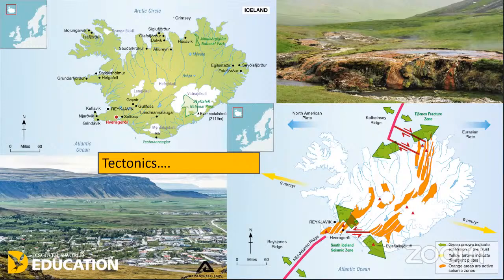Geothermal activity characterises this part of southern Iceland, as steam and hot water, as you can see from the top right, escapes the surface along cracks and fissures in the surface rocks. And water is seeping underground. It's heated by those hot rocks, which are very, very close to the surface. This accounts for the hot springs, geysers and mud pools that are currently in Hveragerdi. And there are several geothermal power stations in the vicinity, which exploit this geothermal activity in generating electricity.